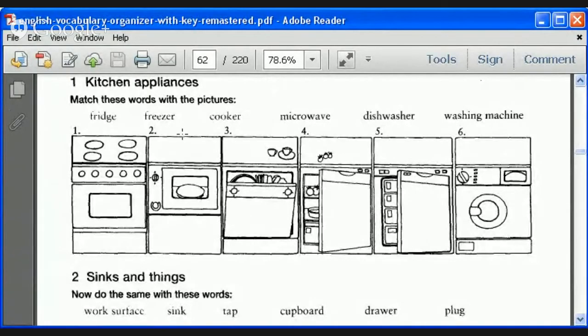Okay, I'm going to do a screen share here. Can you see this picture okay? Yeah, kitchen appliances. All right, I don't know how well these are drawn, but okay. 1, 2, 3, 4, 5, 6. We've got six little boxes with different kitchen appliances. What are they? Which is which? For example, number one here, what is this thing?